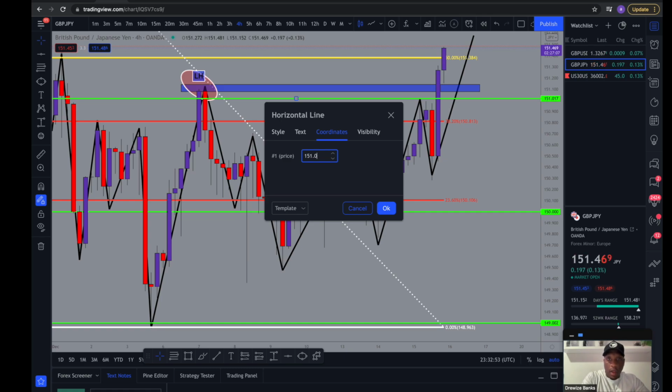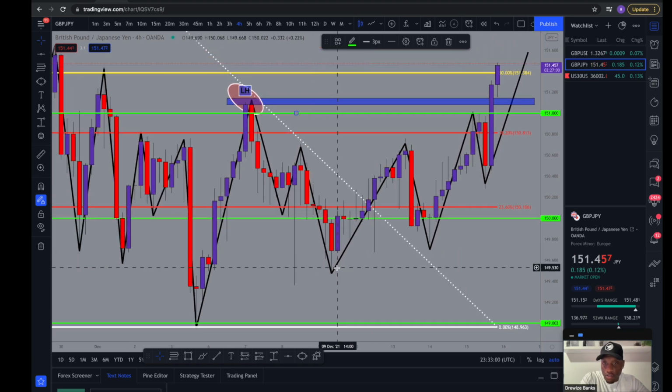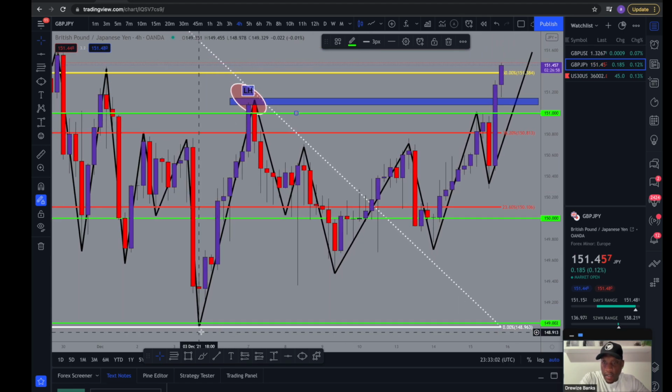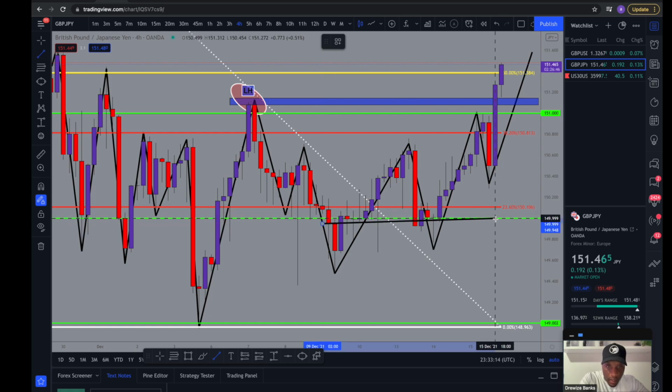After I got the majors listed on there, I was then looking for a structure. Keep in mind that this was the previous market structure lower low, this is the lower high, this is the high, and this is the low, right? Buyers came back and took over right here. Eventually I was just waiting for a retest to happen of this engulfing candle right here.